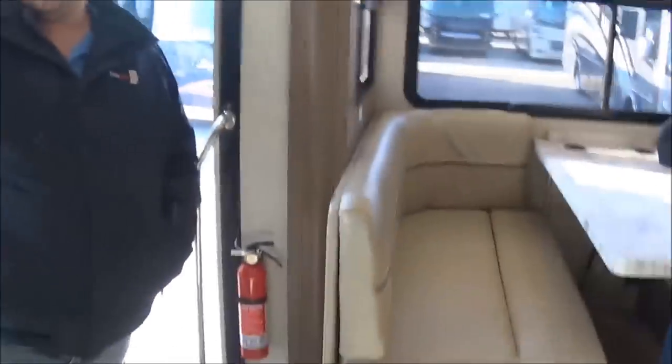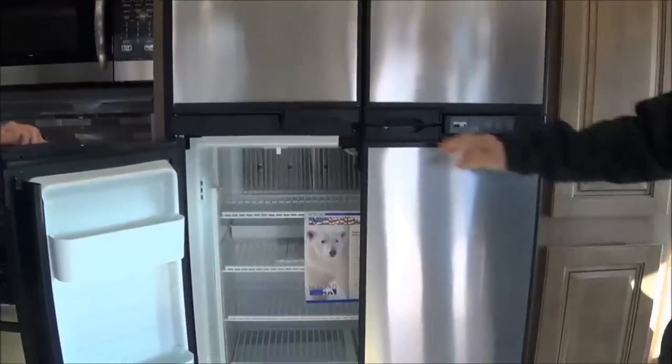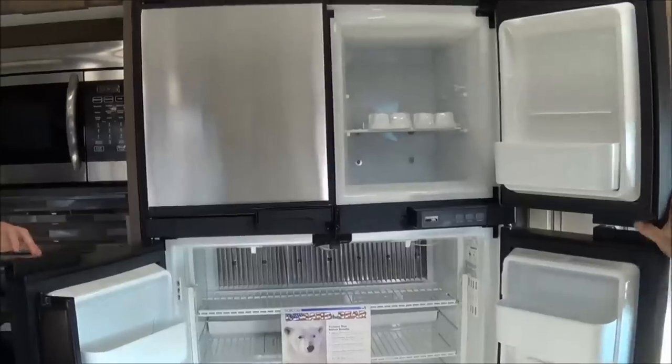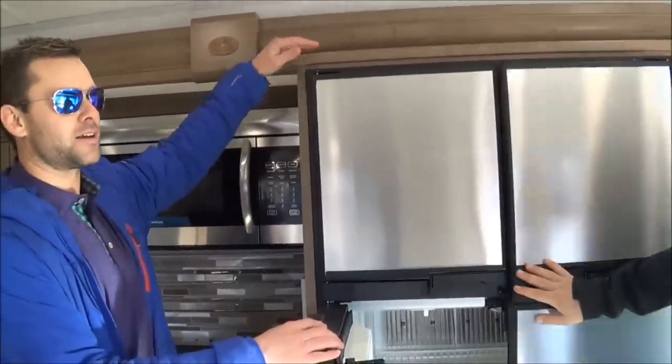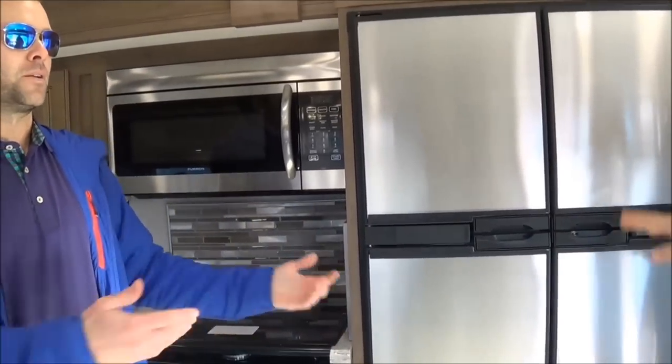Now, what's up with this fridge? It's not a residential. What's nice about that? It's a gas electric fridge. It's 12 cubic feet. All of our GT5s have gas electric fridges. The other three floor plans will have an 18 cubic foot fridge. This fridge is in the slide. It's going to be a 12. Still has the same gas electric features. It's still a lot bigger than a lot of our competitors.